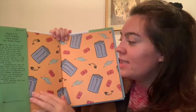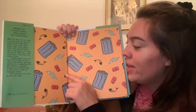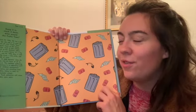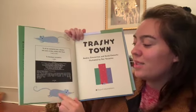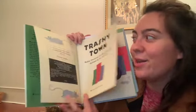Trash cans, unas latas, periódicos. Oh my goodness, and little fish bones. Who are eating all these fishes? Okay, let's find out. All right. Ooh, unos ratoncitos. We have some little creepy crawler friends we're going to see later.